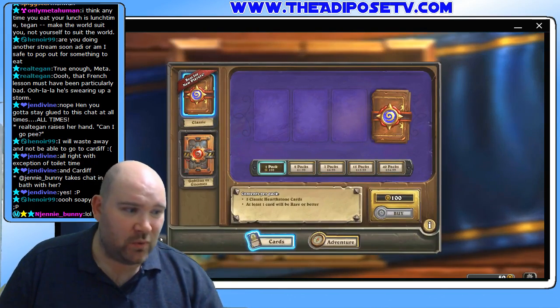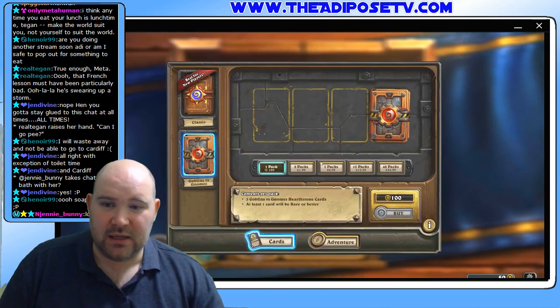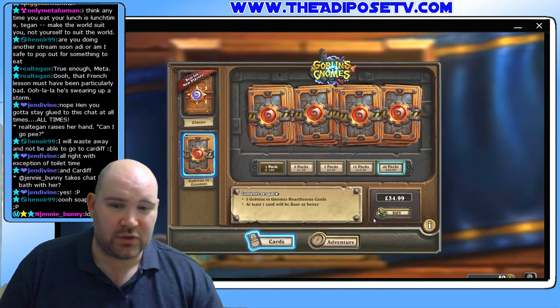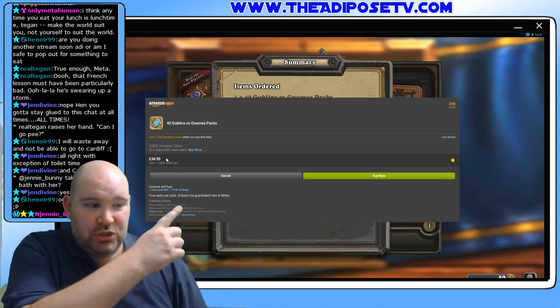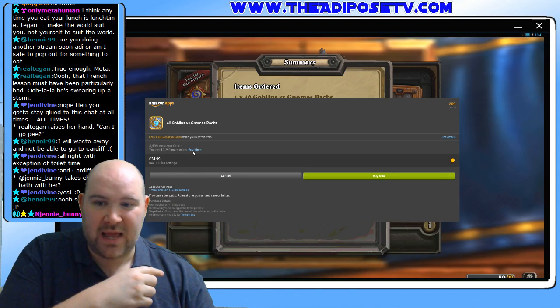You go into the store, you will see as I use this that it does slow down and it's a bit jerky and things like that. And you go in here, and depending on how many coins you've bought, it will depend what you can get. But I went straight for the 40 packs. You click buy, and you go in here, and it'll tell you that you need to get some coins. Don't buy it just with money. So don't just buy it for £34. You need to use the Amazon coins.